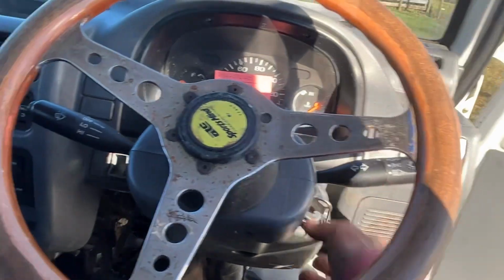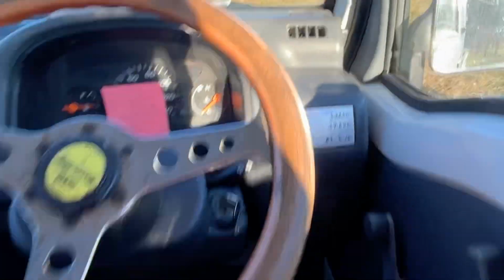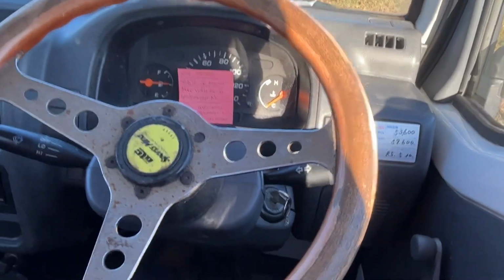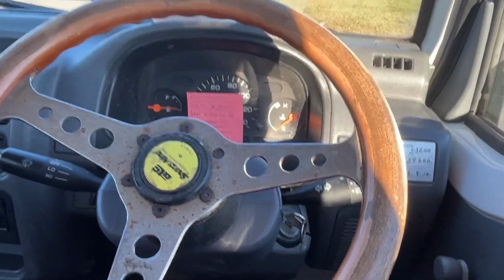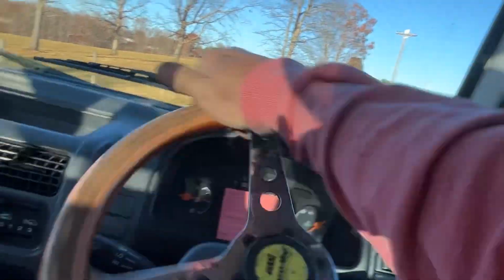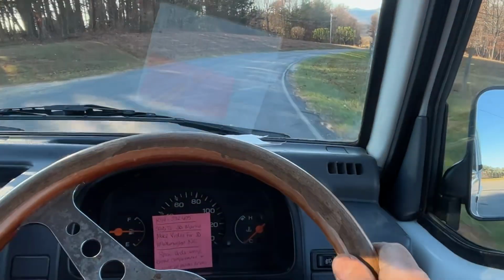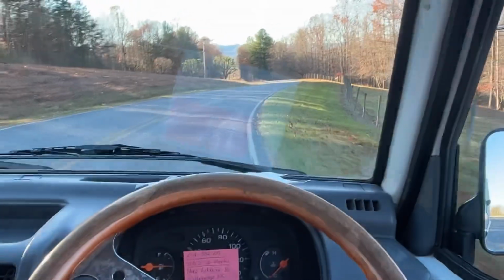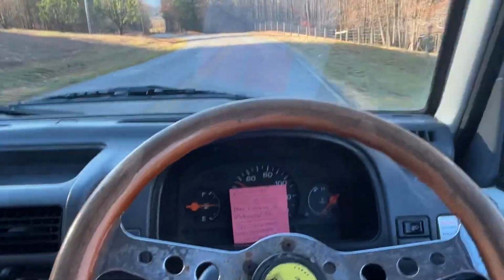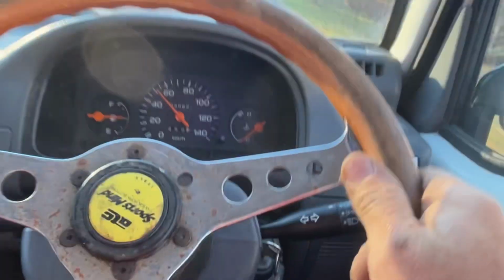I'm gonna shut the air off because we don't need that on a day like today. All right, here we go. So we are already in 2-wheel drive, so we're okay to go on the asphalt. Whenever you're in 4-wheel drive, you have to be off-road. You don't really ever want to drive a mini truck in 4-wheel drive on the asphalt. There's no reason to, and it's not good for the vehicle. So I'm gonna move this sticky note so we can see the speedometer.